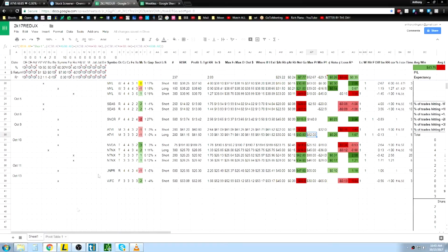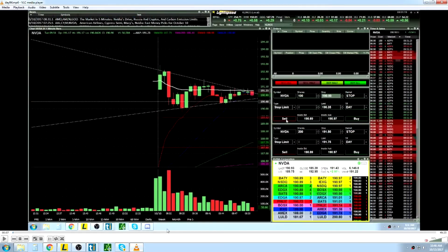Alright, so looking at NVIDIA, shorting it on an asymmetrical triangle, 75 shares. In at 190.50. Risk is 191 at the whole number. And my profit target is about 75 cents away. 55 to 75, so it's about 80 cents away. So I'm risking 50 to make 80, not the greatest.